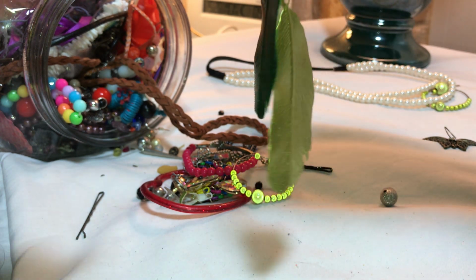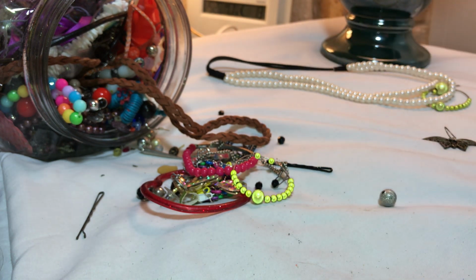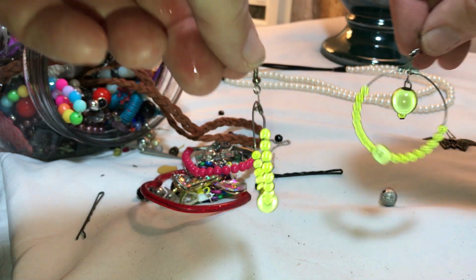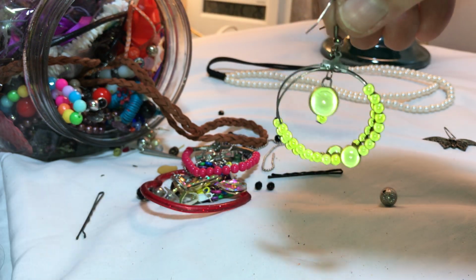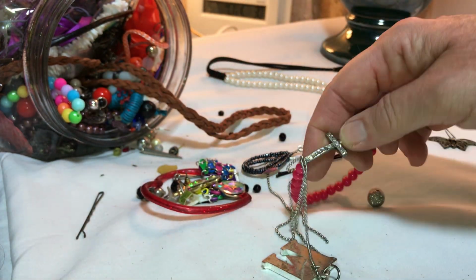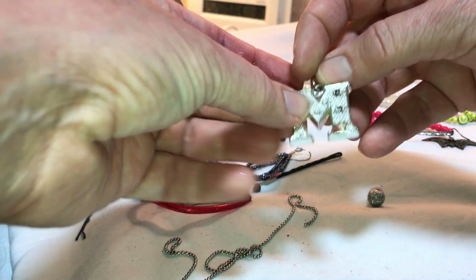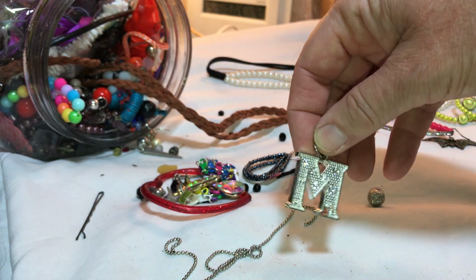Gotta stop and have a sip of water. Sounds nice too. Hopefully we'll have a match to that. There's the match for that, although it is missing part. There we go. So we're still broken, but boy, do those glow. Could be repurposed. And then we have a pink one to the blue one we had earlier. It's a big M pendant. This needs to be cleaned. That has some wear on the back.